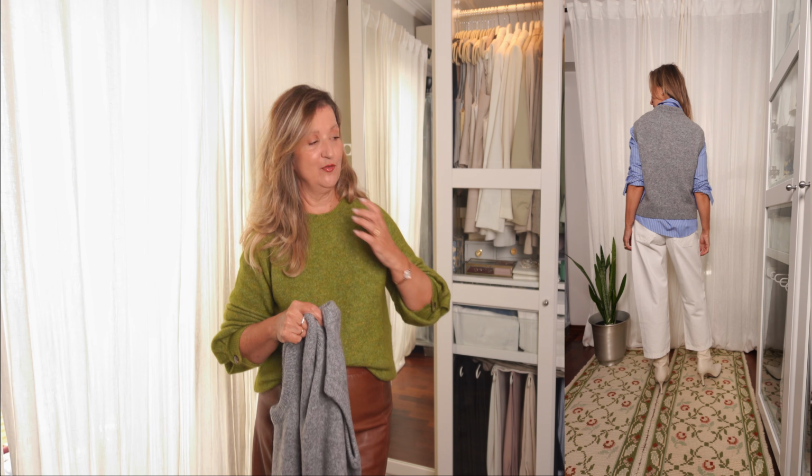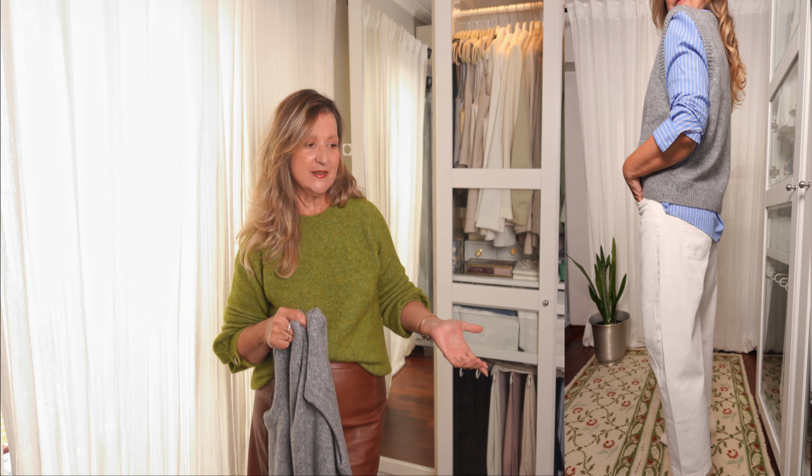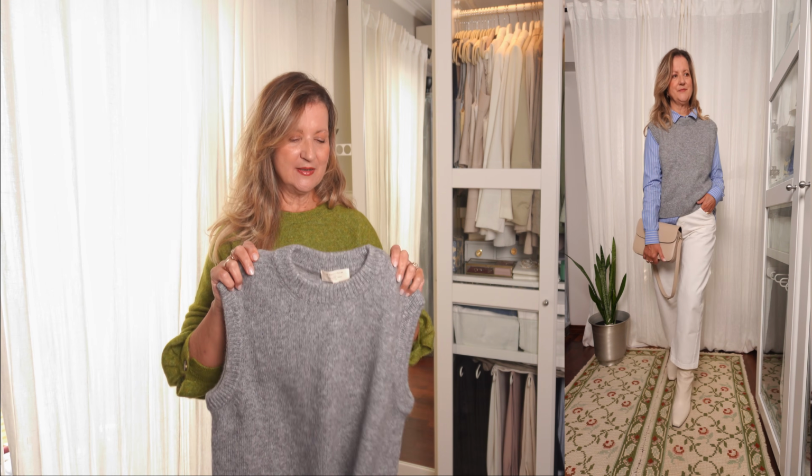For fall I go for a pair of loafers, ballerinas or sneakers, and in winter, when the weather cools down, I just swap for a pair of ankle boots and add a wool long coat or a puffer jacket. So this again is made in Italy, and I went also for size medium.